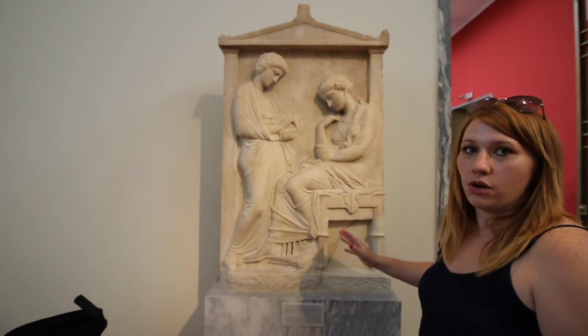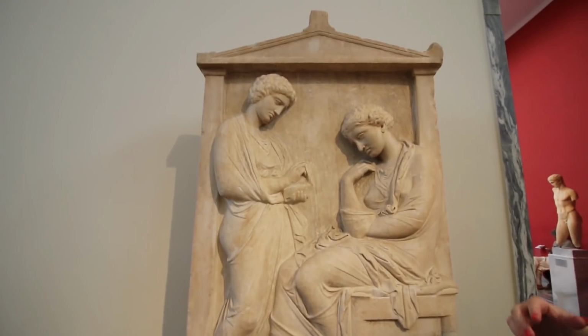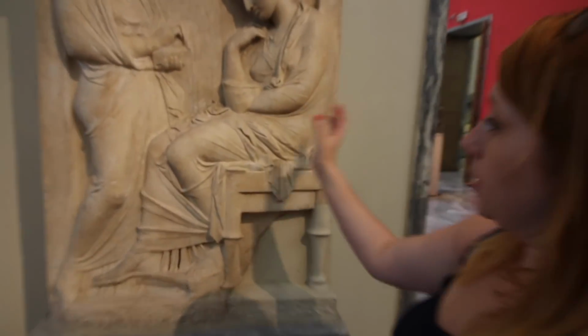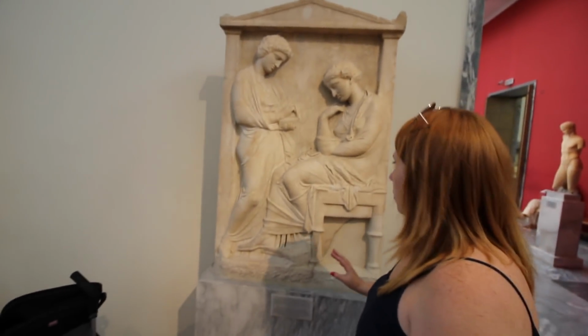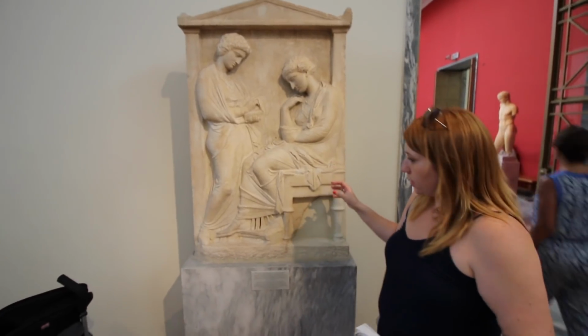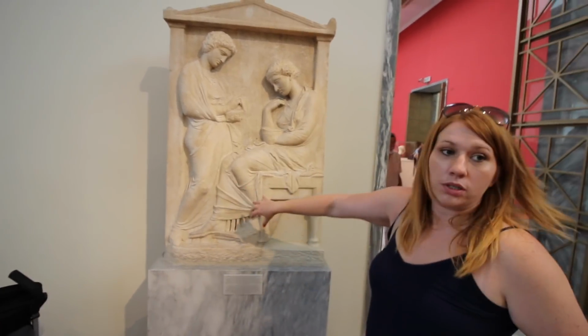You can see the flow of her garments. And you can start to see how it evolves. This is before the classical, so you're going to see how the placing of garments is so important. You can see she has them held up and they're falling to her side here. And you can even see how her legs are positioned. It's pulling the garment forward.